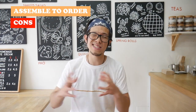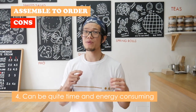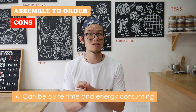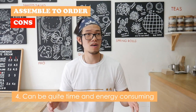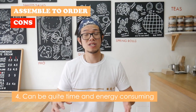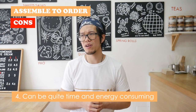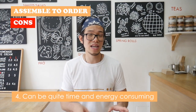And the last big negative really to assemble to order is that it takes a lot of time. You have to prep a lot, you have to do everything beforehand. So if it's the night before, you have to cook everything and make sure it's stored properly. Or if you're cooking it on the day, you're spending a lot of time not just preparing your store for the morning, you're actually just cooking everything up until opening. So a lot of time, a lot of effort, you're dealing with a lot of food that has potential to go to waste if you don't sell it.